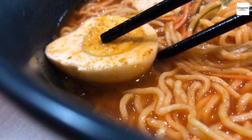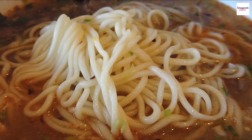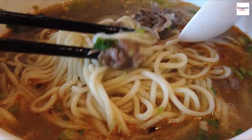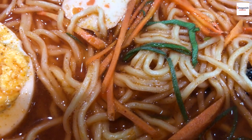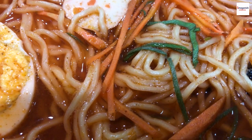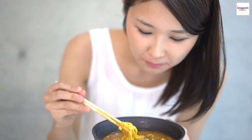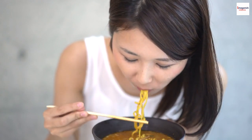Kimchi ramen variations. Kimchi ramen has evolved over the years, resulting in various regional and modern interpretations. In Busan, they love their kimchi ramen with a spicy seafood twist, while in Seoul, you'll find kimchi ramen with a richer, beefy broth. And let's not forget the vegetarian and vegan versions that cater to different dietary preferences.